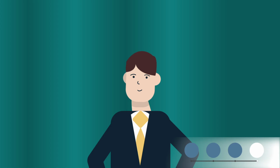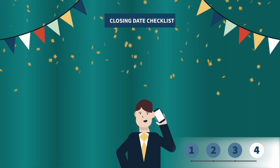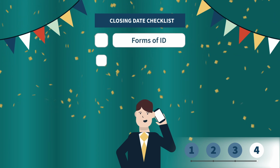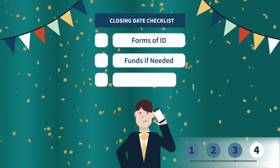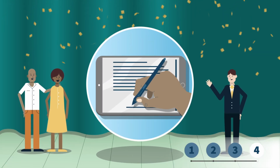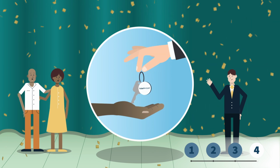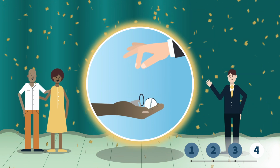Step 4. Welcome home. Congratulations, this is the moment you've been waiting for. Your closing agent will let you know what to expect for closing day and what to bring. On your home's closing day, you will meet with your closing agent to sign final documentation. After closing, you'll be handed the keys to your new home.